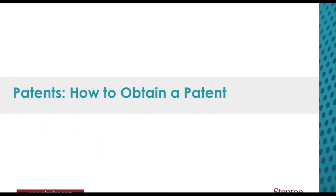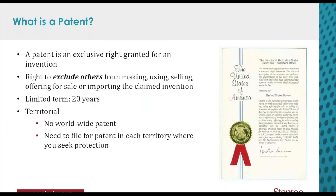So I'll briefly talk about patents. I think as Kate mentioned before, we're going to have a section on patents in the next webinar. So we're going to go into much more detail in our next webinar, and I'll just briefly introduce patents at a high level here.